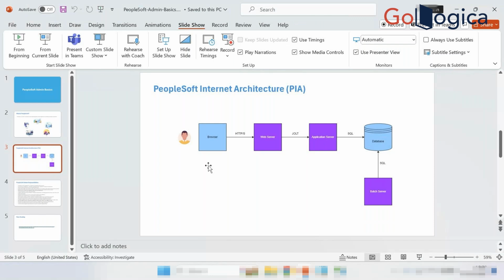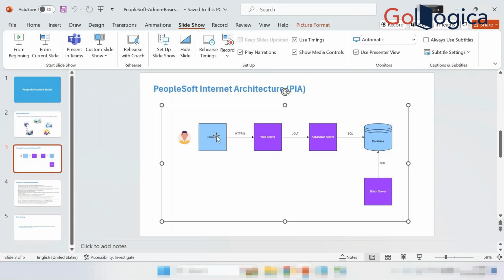Now in this diagram, you would see some two components are in light blue color, others are in dark blue color. So the dark blue ones, they are in scope of a PS admin. So browser, it is just a client, right, to access your website. You just have to follow the certification metrics and inform the users that these browsers are supported. But web servers, app server, batch servers, you have to configure them, you have to make sure it is up, it is properly configured, able to serve your application.